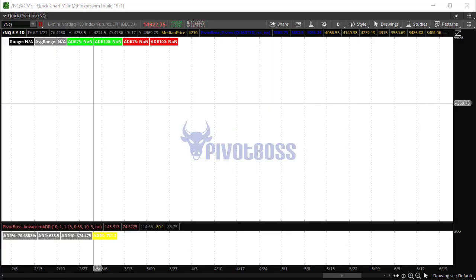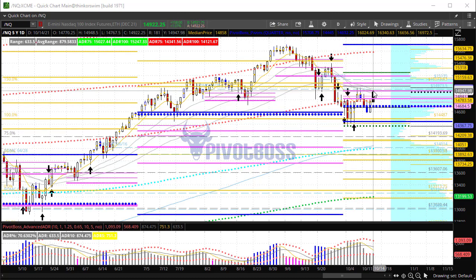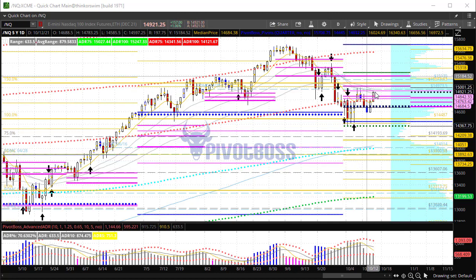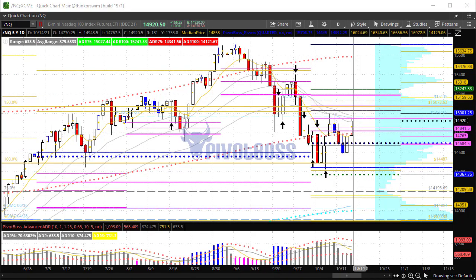Let's take a look at the NQ. Here's the NQ. Again, a very strong push through two-day highs, a continuation in overnight trading away from the previous session's close of 14,767. This level right here is 15K, and it's come right into that zone, not quite into it, about 50 points off the 15K level. But 15K has been very important as resistance for this market. You can see right along these lines right here.